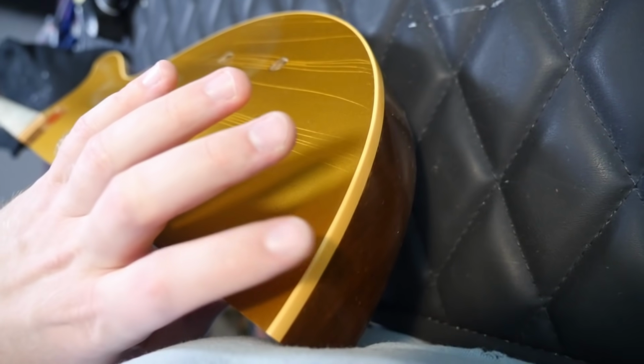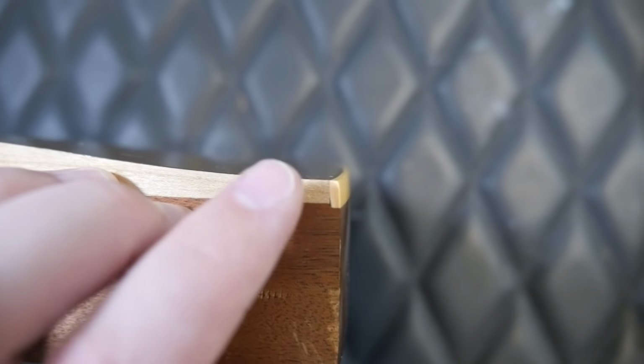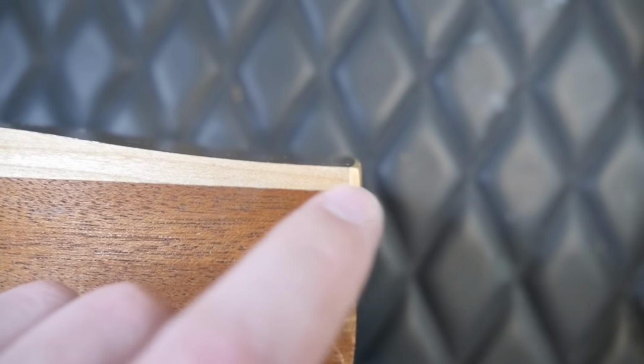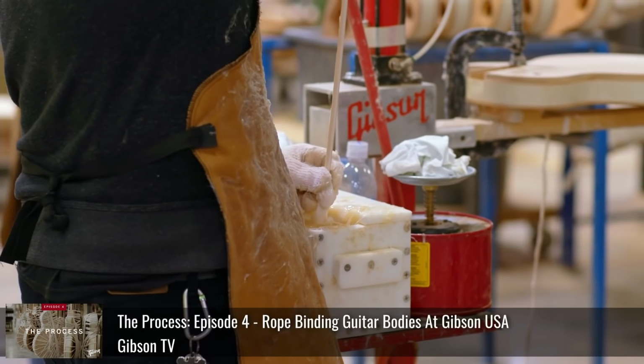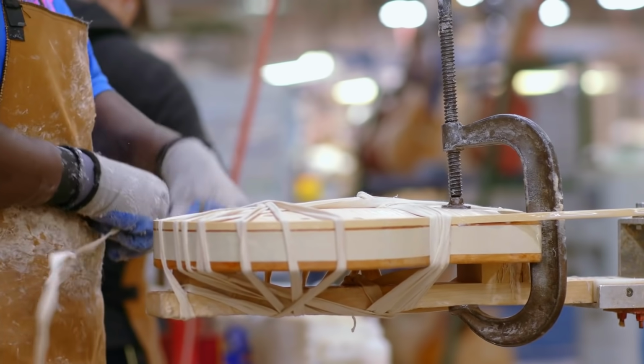And since this model has binding, I thought this was pretty interesting. I've never actually seen how binding is applied to a body. So that just appears to be a single layer that they wrap around there. If you ever watch one of the tour videos, they wrap it in a really tight cloth in order to make it stick with the glue.